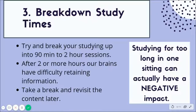My third tip is to break down your studying times. As you could see from that sample study guide, I never had more than 90 minutes to 2 hours at a time. If you have a longer period of time before you test, so maybe you're in the 3 to 6 month range, you can do a little bit each day. But if your time is a little bit compressed, you might have to do 90 minute to 2 hour study sessions a couple times a day.